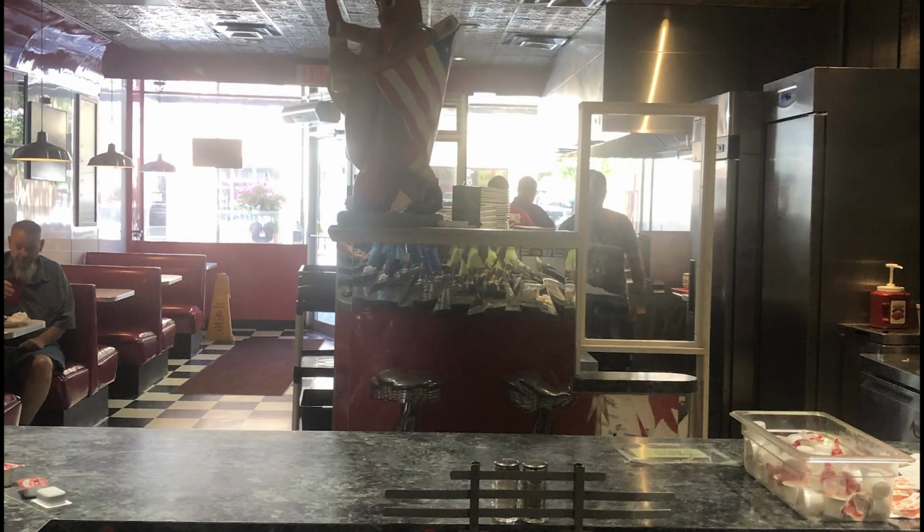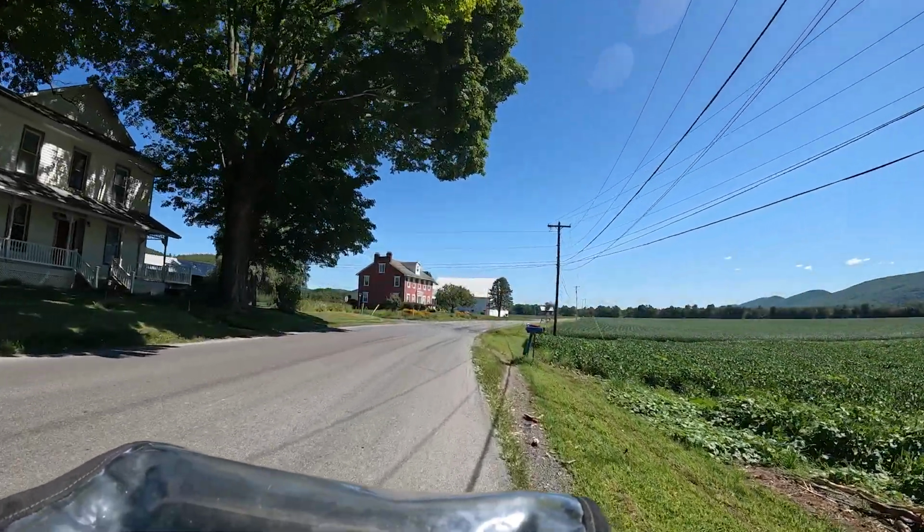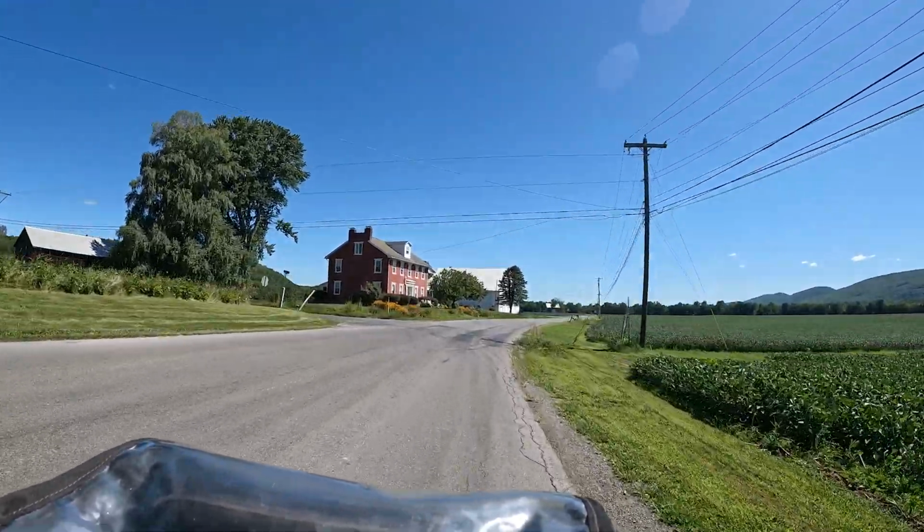This is the Texas Lunch Restaurant where Bill and I are going to have our second breakfast. Bill had pancakes and eggs and sausage, and I had a Greek yogurt parfait with Diet Coke. And now we're headed east out of Lock Haven on River Road.